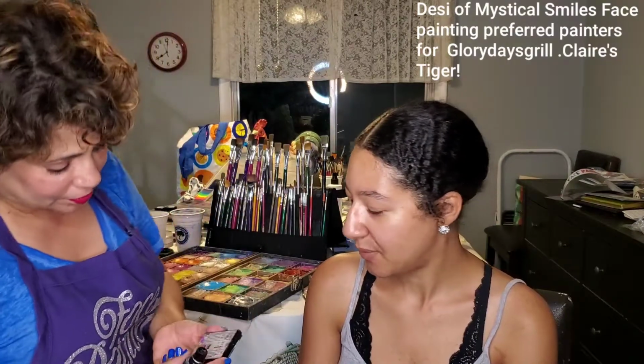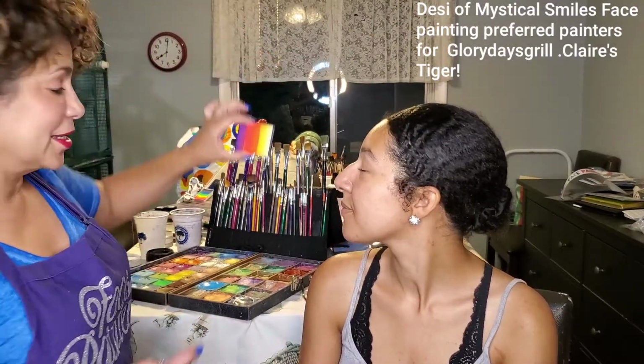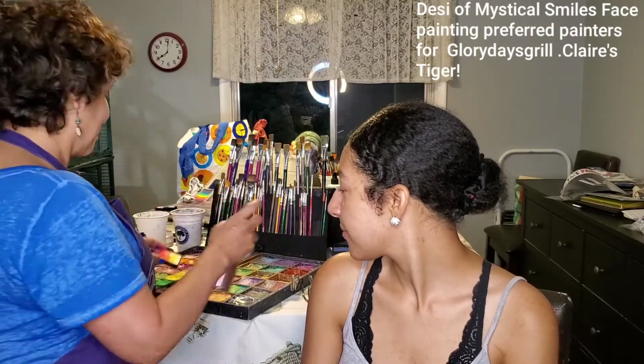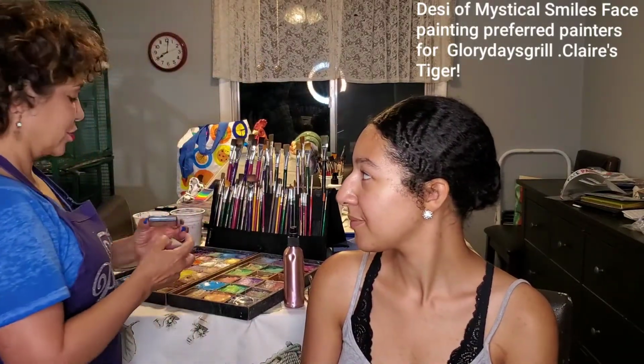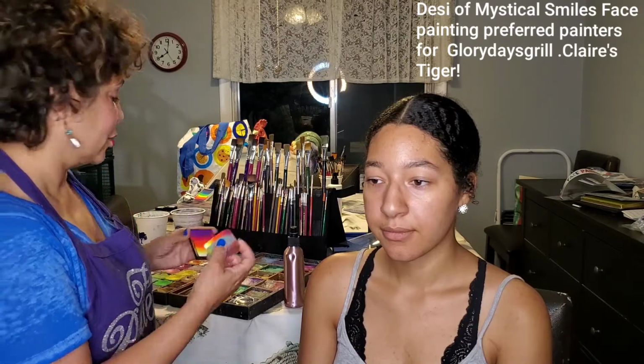So I picked these special colors for Claire. It's called Caribbean. So that's our palette, Caribbean. And you're going to mist it, a couple of mists like that. You're going to get a sponge that has this petal shape, see? And we are going to drag the petal shape here, like in the center. This is not going to go on the eyes, you guys. This is going to go pretty much.